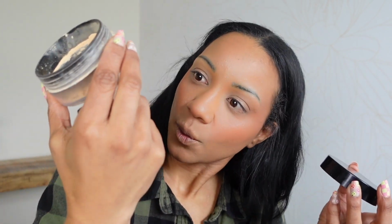So I have recently rediscovered this product. I've had this for such a long time. It's completely rubbed off the cap. This is the Wet n Wild, what is it called? The Wet n Wild Photo Focus Loose Setting Powder in Banana shade. I love this so much.